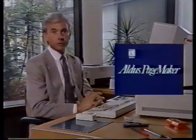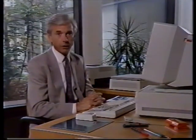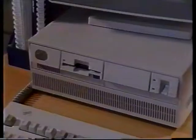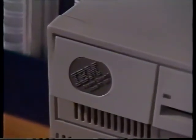DTP uses lots of memory. It sounds incredible, but without at least 20 megabytes of storage on a hard disk, you'd really be in trouble. If you don't have a hard disk but rely on floppies, then you'll either have to buy a new machine or add a hard disk. This IBM PS2 Model 70 has all the power that's needed and more. In here we've got 60 megabytes of memory on a hard disk.